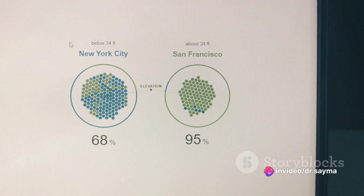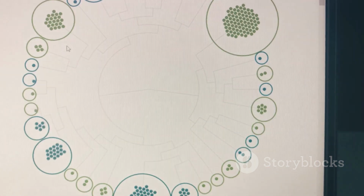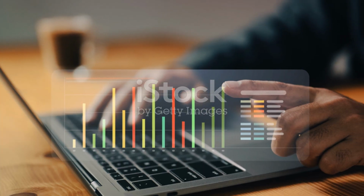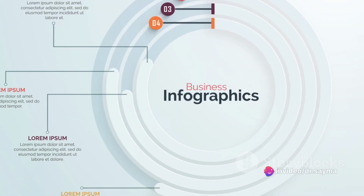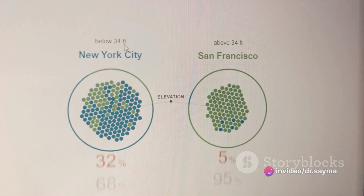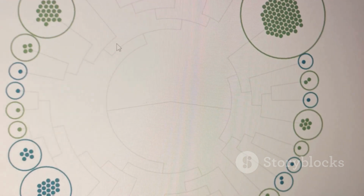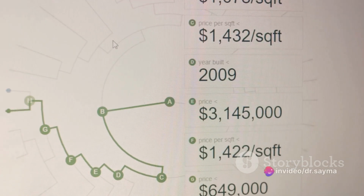Whether it's a bar graph, a pie chart, a scatter plot, or a heat map, the right visualization can help you see patterns, trends, and outliers that might otherwise go unnoticed. Visualization is not just about making data look pretty, it's about making it understandable, relatable, and actionable. By transforming numbers into visual stories, it allows us to unlock the full potential of data, enhancing our ability to process information and make data-driven decisions.